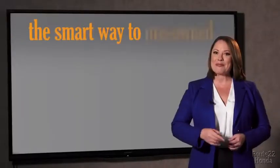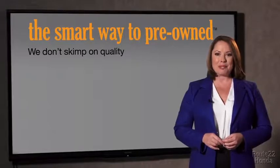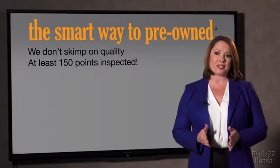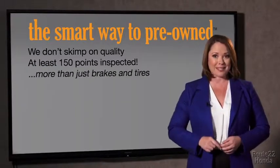So Zach, tell me, what do you like the most about the smart way to buy a pre-owned vehicle? Well, I had no idea a dealer could sell a car that barely passes state inspection. I mean, they only check two things, the tires and brakes, and they're just adequate, not even good. What is that about? Why take chances? Your life and those of your loved ones should be more important than that. That's why we don't skimp on quality. All of our pre-owned vehicles go through at least a rigorous 150-point inspection, checking more than just brakes and tires.